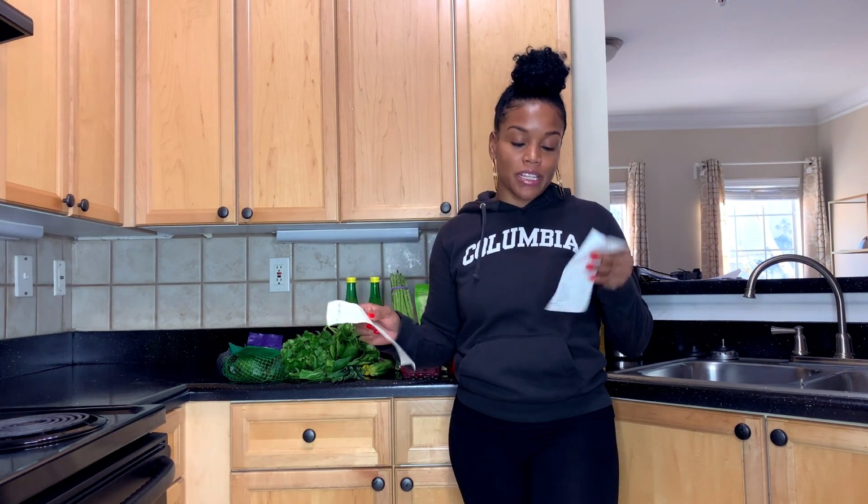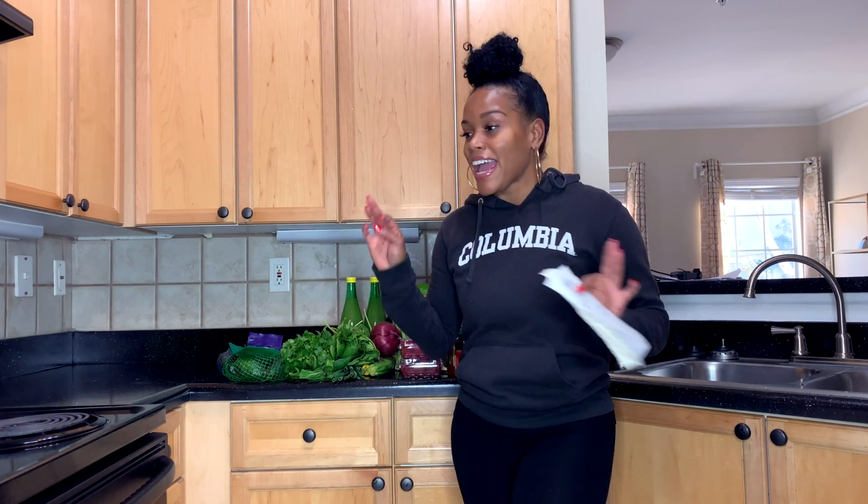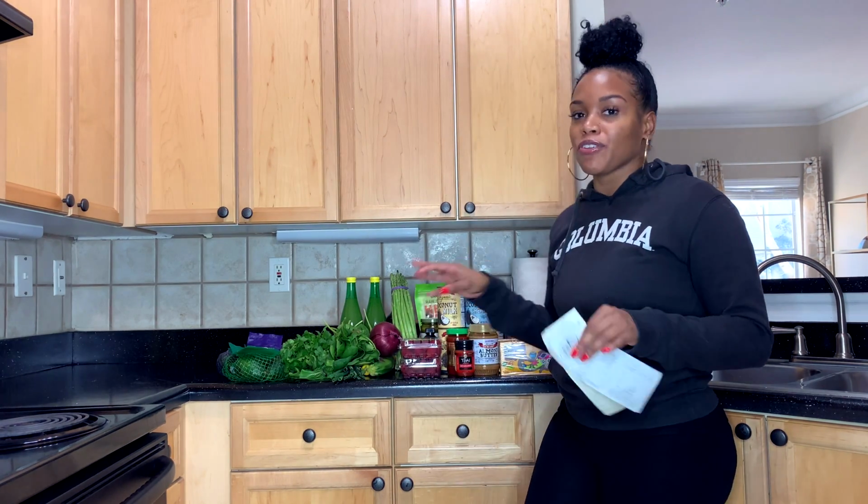I spent $79.35 at Trader Joe's, and then I spent $46.47 at Sprouts, and I was able to pick up everything besides one thing. So that came up to a total of about $125. So I have about $75 left to spend in my grocery budget for the month. And I think this stuff should last me a few weeks.